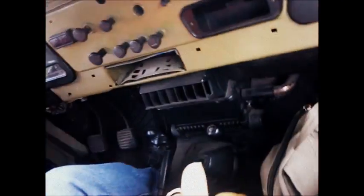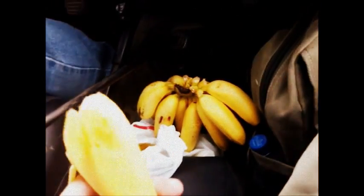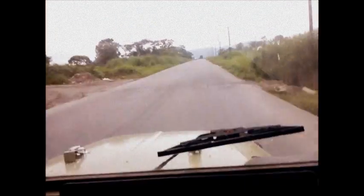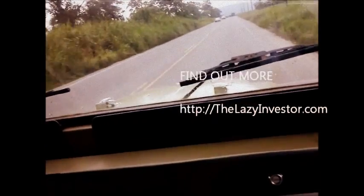Now these are little bitty guys, and they're barely the size of your hand, and they're so sweet and delicious, and they're all fresh, and they're all right here in Ecuador. ¿Cuánto cuesta por este? 25 centavos. 25 cents for that whole bunch of bananas. Okay, so there you go, and we're having lunch right here in Santo Domingo. It's great. They're so tasty. These are wonderful, delicious. Come and try some.